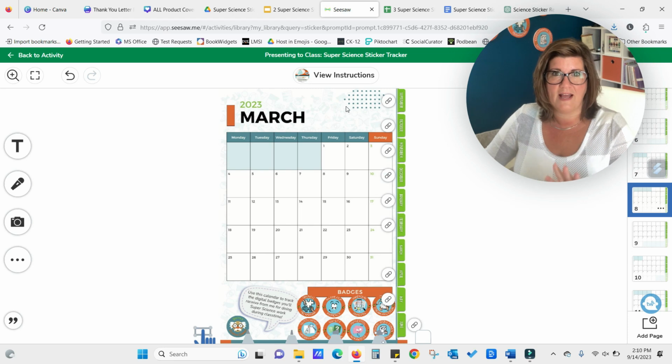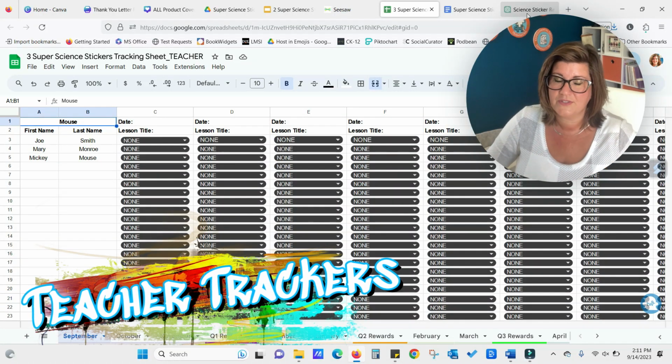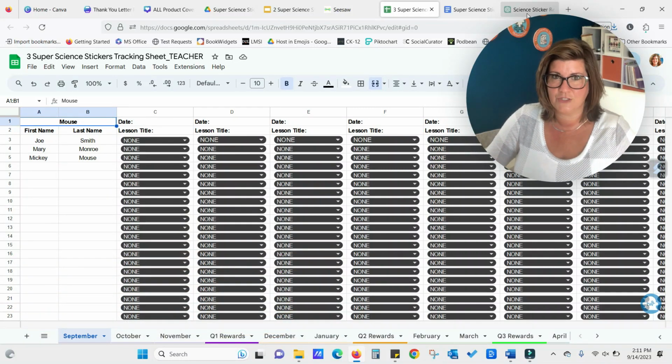So this is one element of tracking. Now, when my students say, Mrs. Carosis, I have 5, just like if I were running bingo, I want to be able to verify that. Not to mention that the whole reason I'm doing it is to see where my students stand across the board with regard to all of these science as practice actions. And so we also have, I would recommend, if you are creating your own system, that you have a teacher tracker.